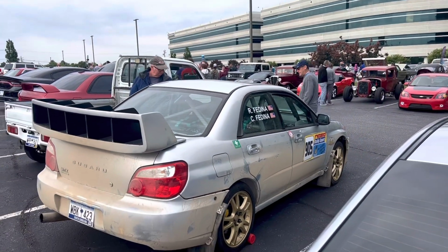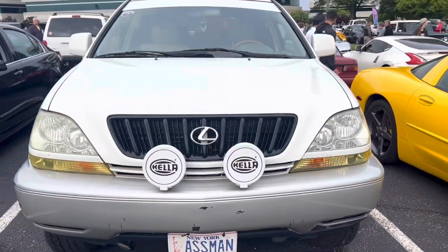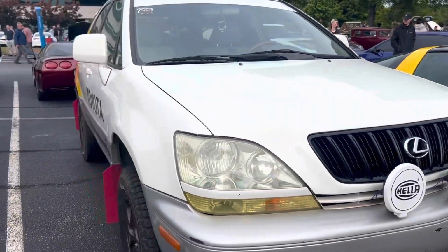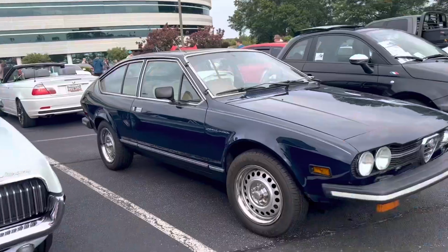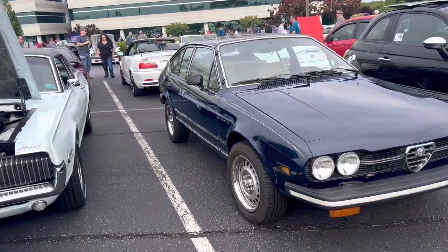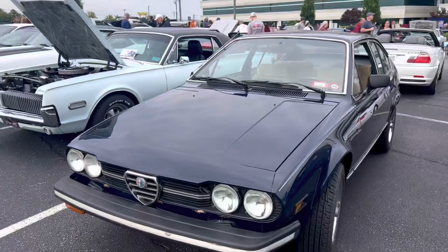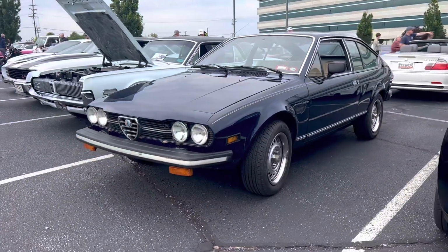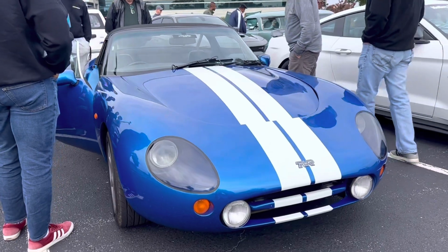Dang, that is so sweet. This thing's pretty sweet. It looks like a regular Lexus with some Hellas on the front until you get off to the side of it. Boom. Rallied. The old Alfa Romeo. That thing's sweet. And so then we traumatized that poor kid.